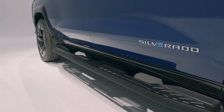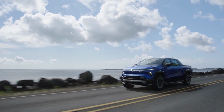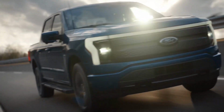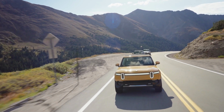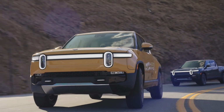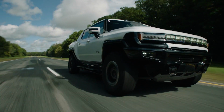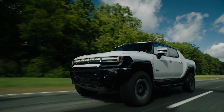One of the first things buyers want to know about an EV is its range, and the Silverado EV should have an estimated 400 miles of it, according to Chevrolet. That's more than the F-150 Lightning, which is in the low 200s or 300-mile range, depending on battery pack, and more than the Rivian R1T, which is currently EPA rated at 314 miles. Tesla promises over 500 miles for the Cybertruck, but nothing's finalized yet. And the GMC Hummer EV is currently rated at an estimated 329 miles of range.